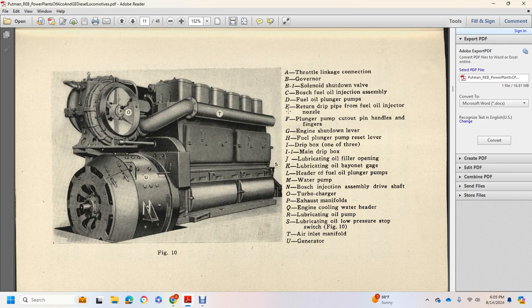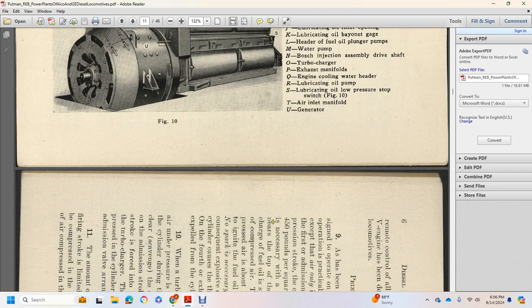Throttle linkage, governor, solenoid shutdown valve, Bosch fuel oil injection, D, fuel oil plunger pump, return drip pan from fuel oil injector nozzle, plunger pump cutout and pin handles and fingers, G, engine shutdown lever, H, float fuel plunger pump reset lever, I, drip box, I, main drip box, J, lubricating oil filler opening, K, lubricating oil bayonet gauge, L, header of fuel oil plunger pumps, M, water pump, N, Bosch injection assembly drive shaft, O, turbocharged exhaust manifolds, P, Q, engine cooling water header, R, lubricating oil pump, S, lubricating oil pump pressure stop switch, T, air inlet manifold, U, generator.